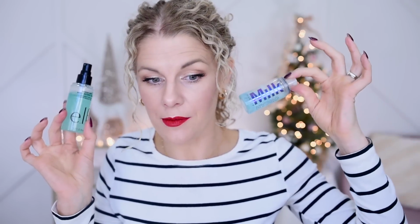One more thing from e.l.f. I wanted to mention is the Power Grip Dewy Setting Spray. I prefer this setting spray to my Milk Makeup setting spray. Now, I do think formula-wise they're somewhat similar, but this is such a better deal, and you get so much more product. This has 2.7 ounces. This is the smaller of the Milk Makeup, and it includes 1.69 ounces.